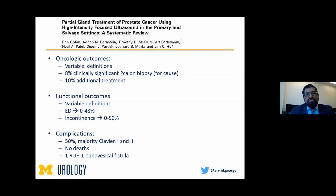And in terms of complications, the vast majority are very well tolerated. What has historically been thought to be a terrible complication, the fistula, is actually pretty low. The cases came predominantly from salvage cases, from whole gland treatments, and there's been a lot learned from this continuous experience over the last 10 to 15 years. And now really the risk of fistula is extremely, extremely low. Less than 1%.